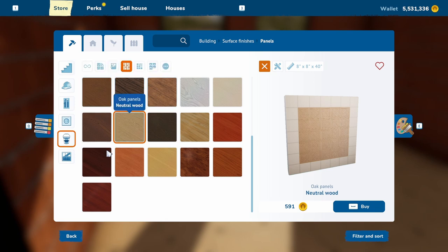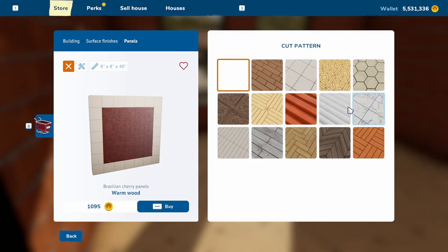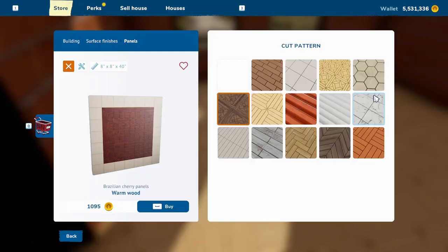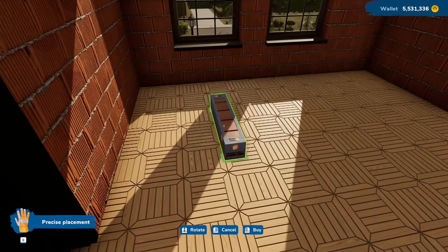American walnut. Gee, I am getting boring with this stuff. Come on, folks. Let's find something new. How about Brazilian cherry? Let's do that for a change. Oh, it's kind of like, well, yeah, let's not. Let's do maybe that. No rotation. Let's try that.